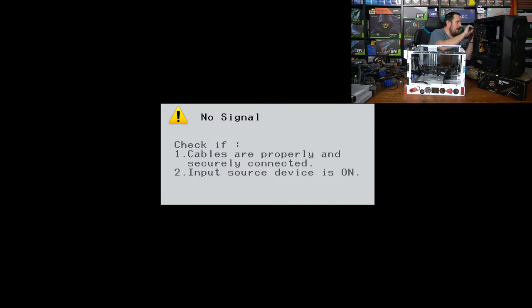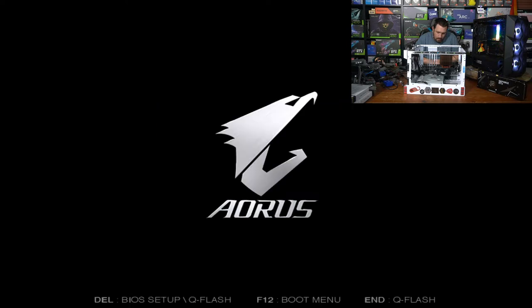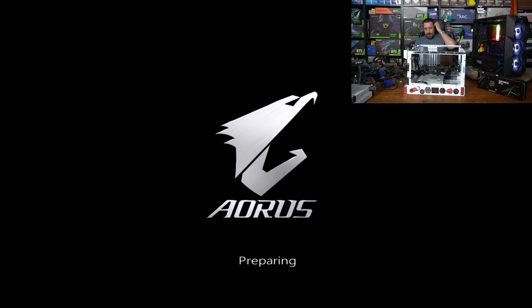And so, as I said about the diagnostic speaker, when you plug one in, if you get four beeps like that, that's typically a graphics card related problem. Alrighty, so let's fire up the first PC. And I'm expecting a post. It's looking like a post.